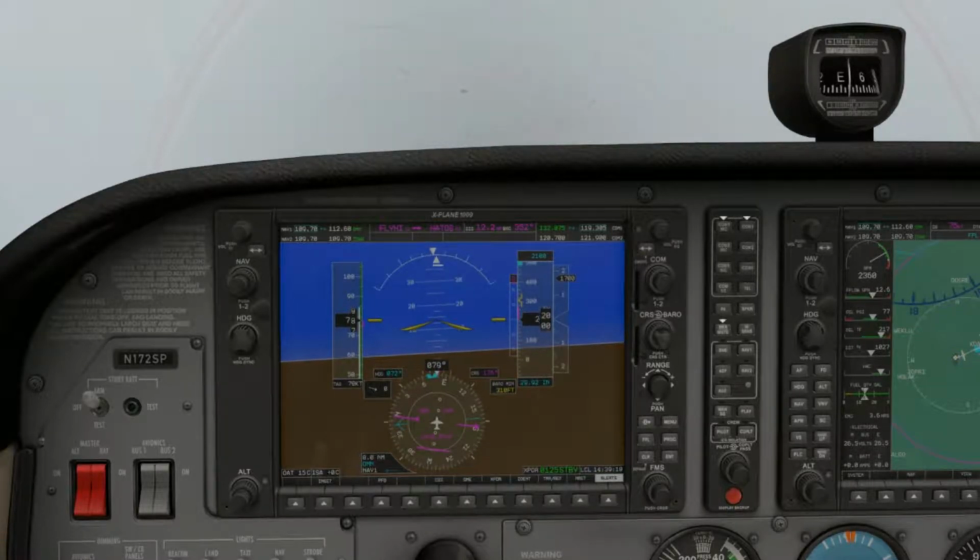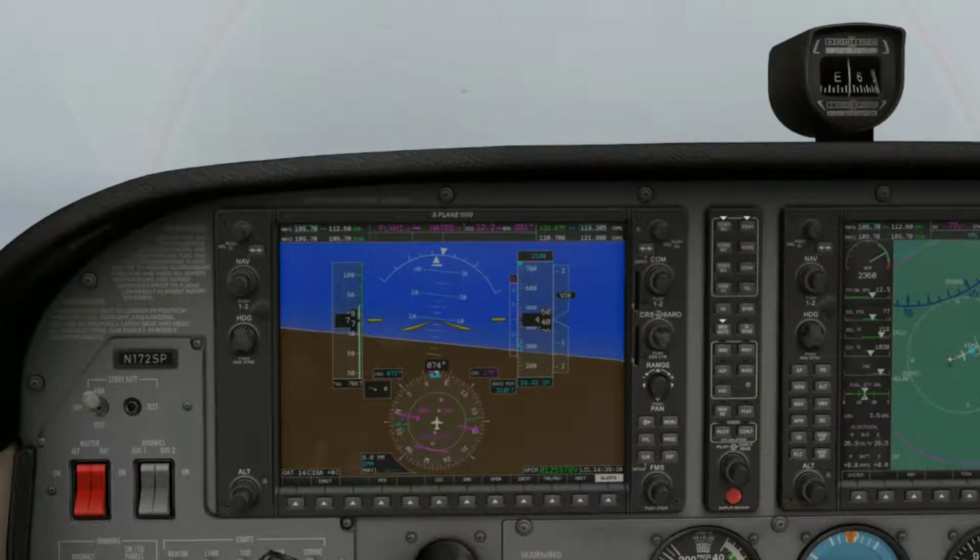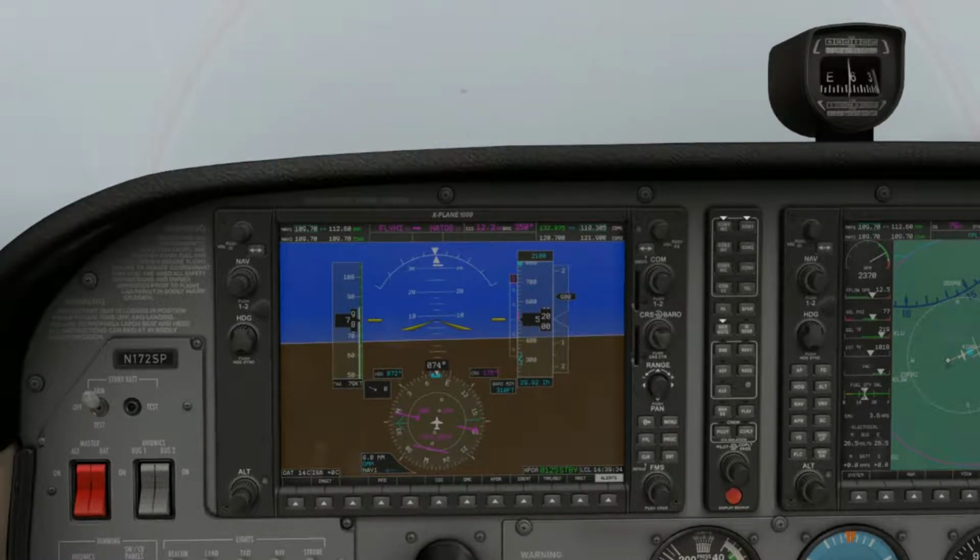Daytona approach, radar contact, maintain 11,000. No problem at this bridge. 28, flight level 120. 961, roger, contact approach 125.35. Romeo coming 400, 3,500.